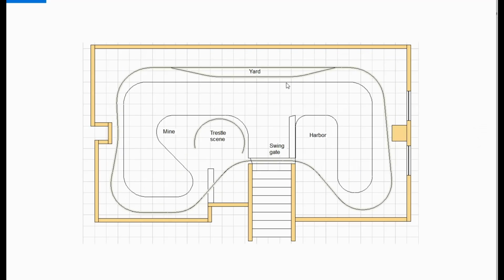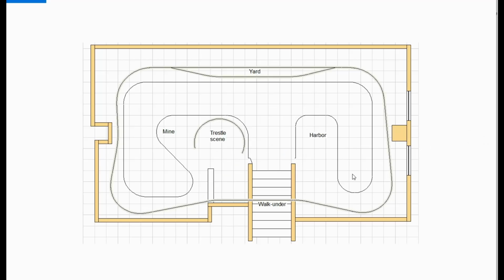Here's another variation where, instead of folding back on itself, I just cut across the head of the stairs. The harbour could be in the same location, but there's more space for it now because we don't have this turn back curve in this corner. And then the trestle will now be on a branch line instead of on the main. The third version of that was, instead of going around the end of the stairs, to cut across them, because at this point there's enough headroom to just walk under without having to bend down.